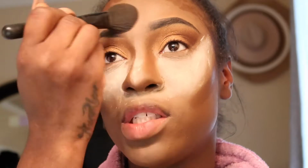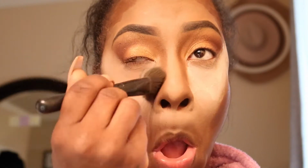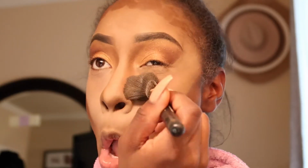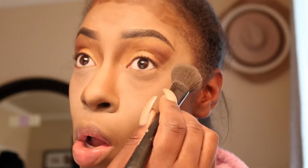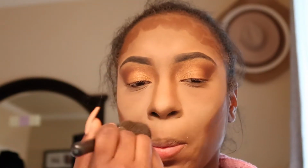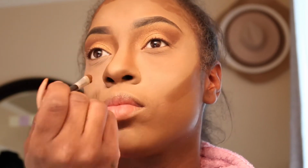So by now, the setting powder has been sitting for maybe a little bit over 5 minutes. Now I'm brushing it off with my powder brush. I bought this powder brush by e.l.f. I can get that at Walmart, Target, anywhere that has an e.l.f. line. But that brush, I kind of brushed off. I know I look a little ghostly, but that will get better.